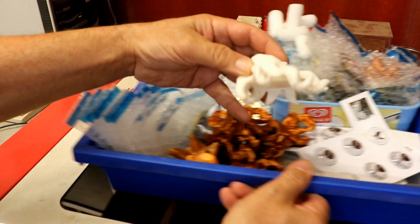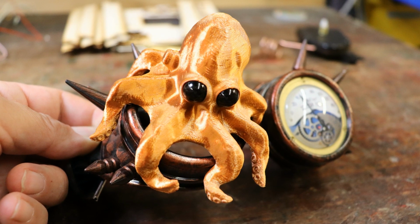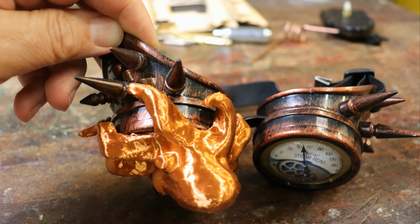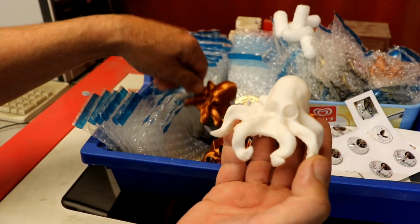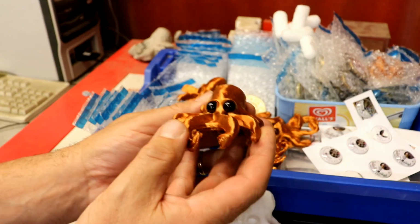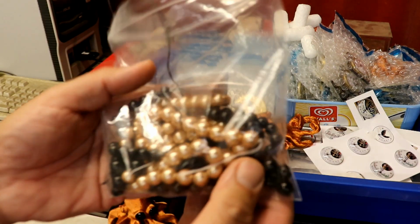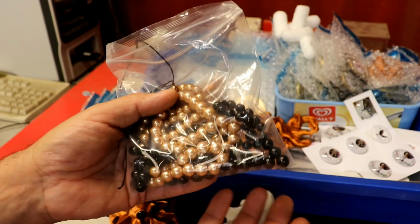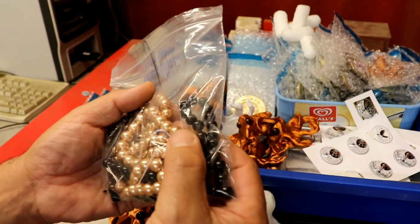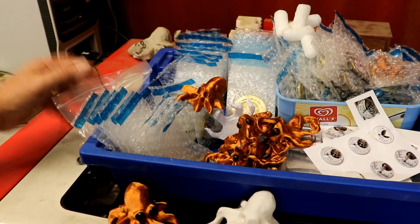This one was the one that can fit on the front of a pair of those standard steampunk goggles, done in white plastic so that you can decorate it yourself. Or there's the one in the metallic copper, which looks really good. I even got as far as ordering the eyes, the beads that would fit, so people can choose whether they'd like to have a sort of pearlescent eye, pearl colour, or a black eye, depending on your preference.